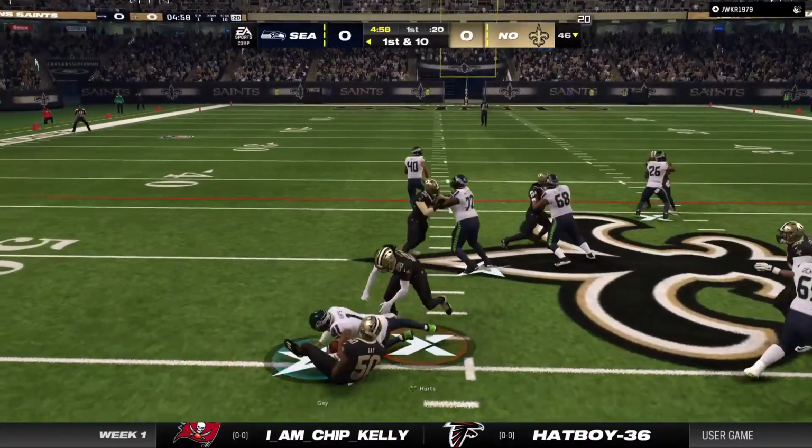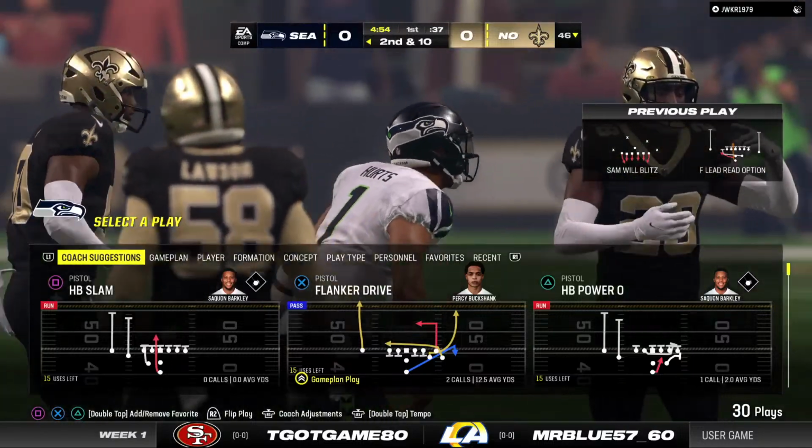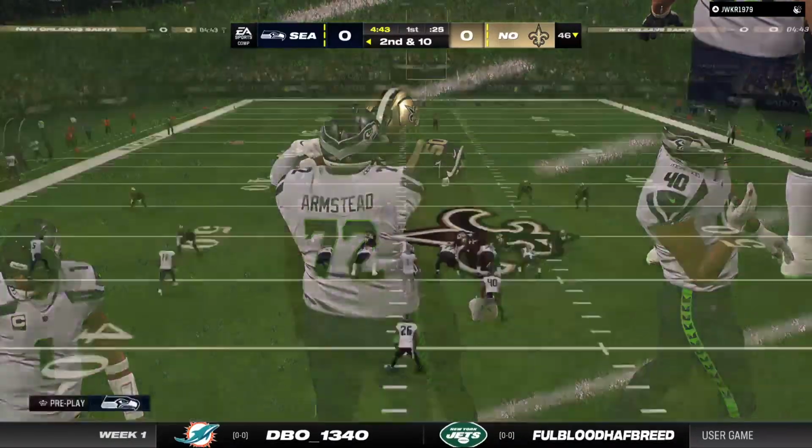Now Hurts is going to keep it, running left. And he's going to be met at the line of scrimmage and taken down. No gain there as he kept it himself on second down.